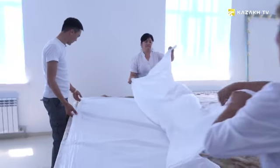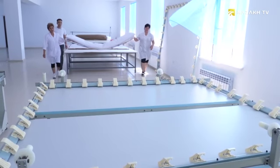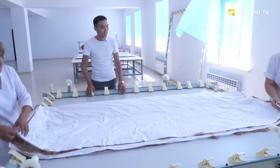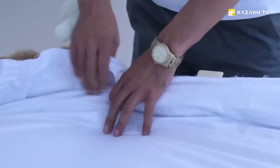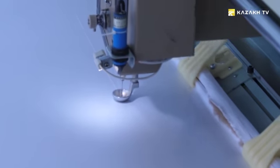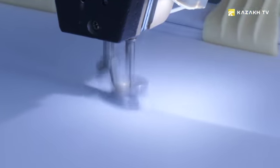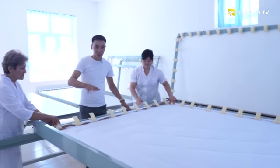After we evenly spread the wool, we put another fabric on top and transfer the workpiece to the next table. Here we will fasten our future blanket with special clips. Now the sewing machine will start working. It will sew on the surface automatically, with a pre-programmed pattern. Here an automated machine prepared a blanket.